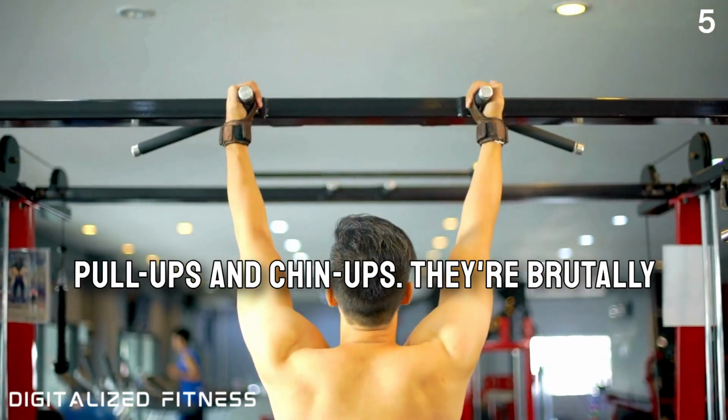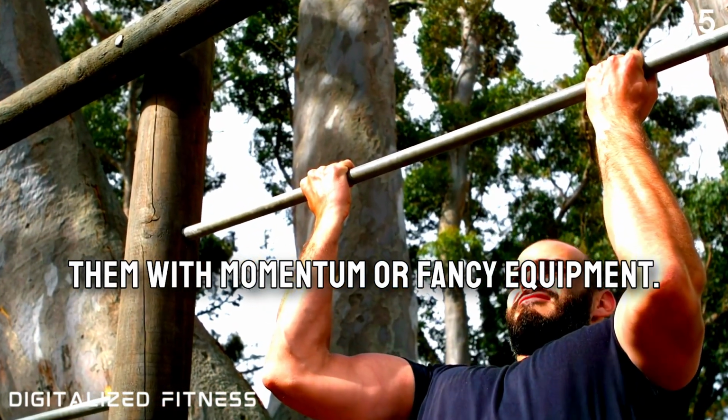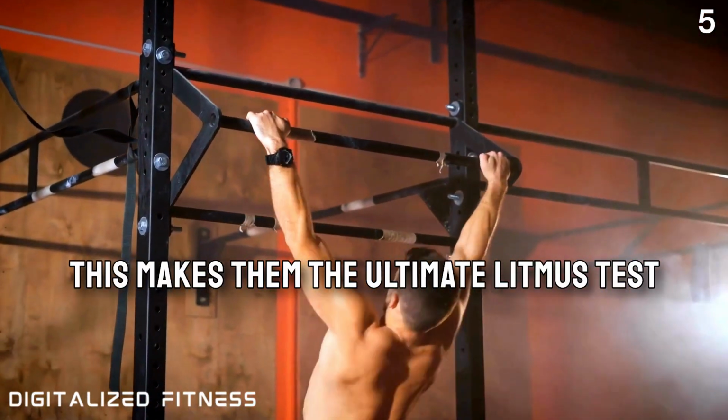Here's the thing about pull-ups and chin-ups. They're brutally honest. You can't cheat your way through them with momentum or fancy equipment. You either pull yourself up or you don't. This makes them the ultimate litmus test for strength.